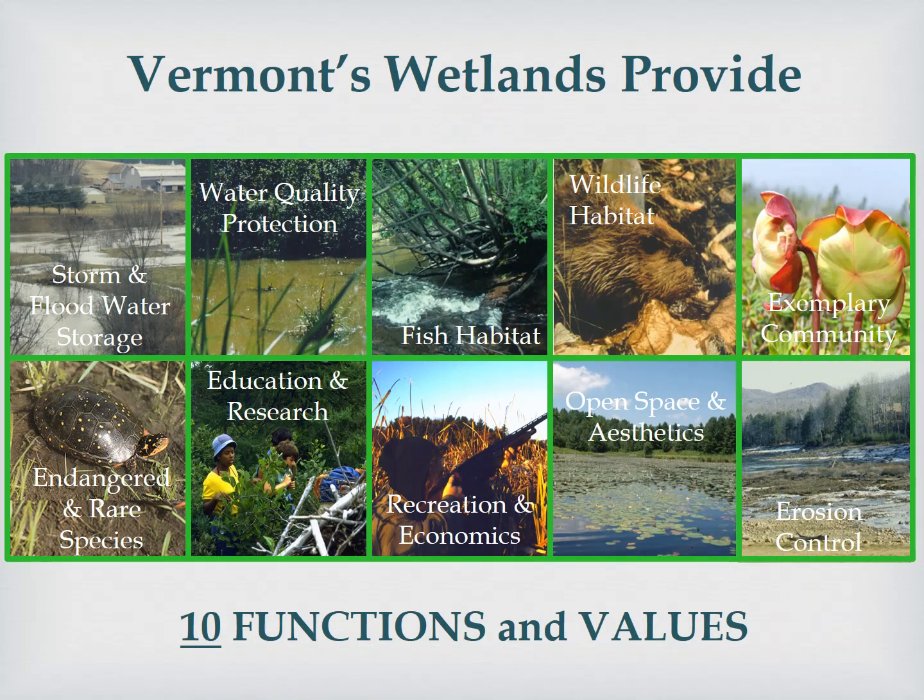So in Vermont, we protect the 10 functions and values that wetlands have. Lately in the news, a big one is the storm and floodwater storage function. And so we've got towns like Middlebury that probably saved $300,000 in property damages from Irene. They've calculated just on the dispersion and the slowing of the flows coming through the Otter Creek wetland complexes during and after the storms. So wetlands can be really important for that, also for surface and groundwater protection, so water quality protection, as well as wildlife and fish habitat.